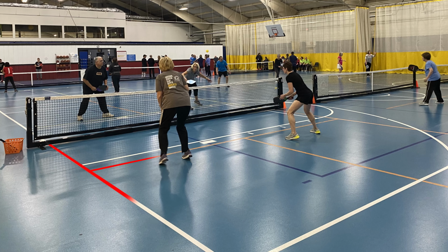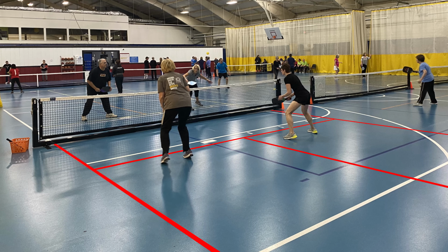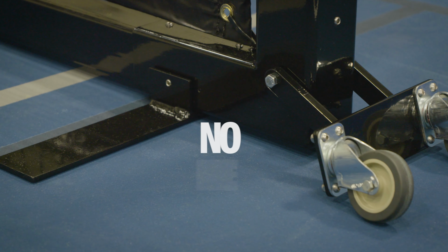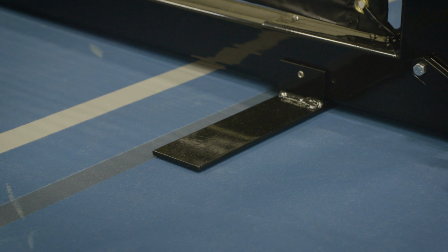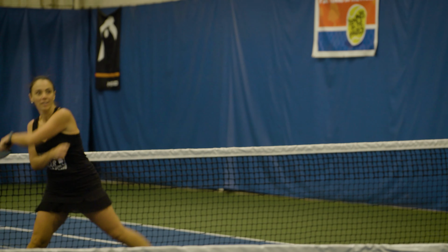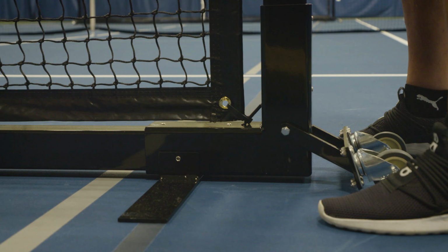Simply add soft court lines indicating the proper pickleball dimensions and instantly create a multifunctional space. Flat stabilizer legs evenly distribute the weight of the system and prevent any damage to your court surface. The end wheel assemblies can be completely removed, providing complete unobstructed play.